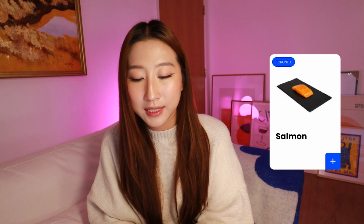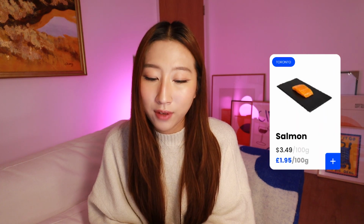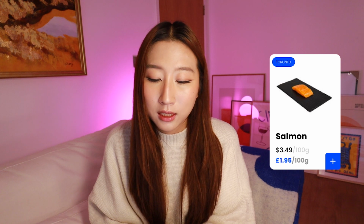So for meat and fish, I do feel like it is quite expensive, but I don't think in London it is more expensive than in Canada. It's about the same. So for 100 grams of salmon, it's about £1.95 in Canada, and then in London it is about £1.82. And then in terms of meat, I think meat overall is cheaper in London.